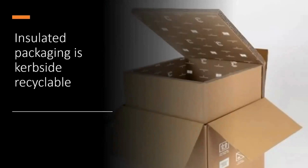Corebox Solutions, who are based in Northamptonshire, are manufacturers of a range of insulated packaging aimed at chilled and frozen products. Their insulated boxes are 100% kerbside recyclable, with the paper and board collected by local councils, of course. The boxes are also claimed to be plastic-free and biodegradable, and come from over 90% recycled material. All materials used are vegetarian and vegan friendly. CO2 emissions are allegedly reduced by a claimed average of 65% and are also reusable.